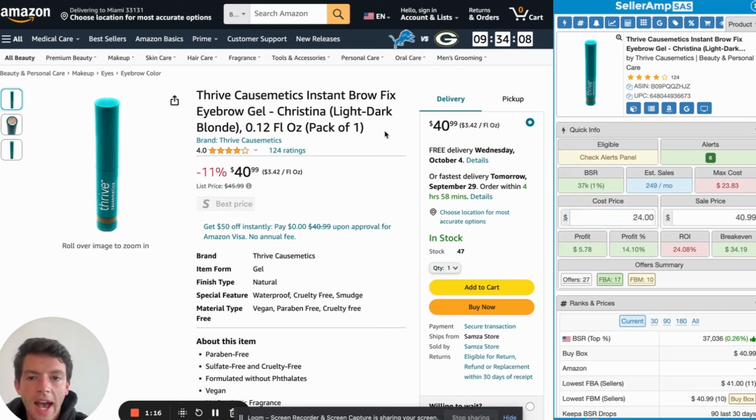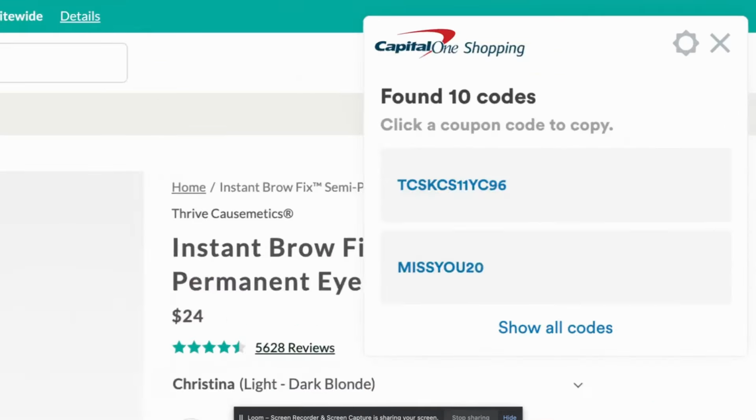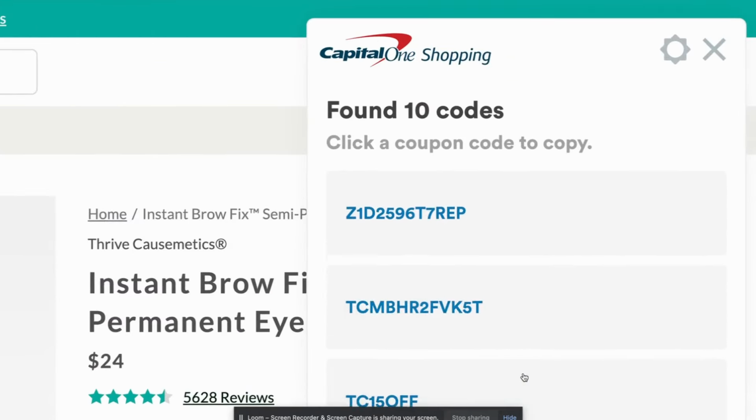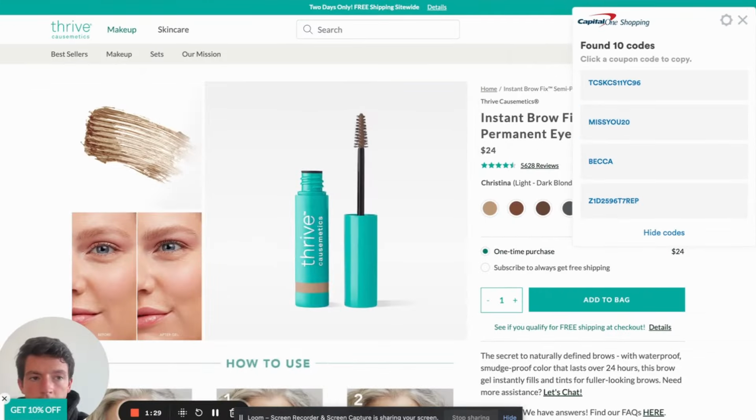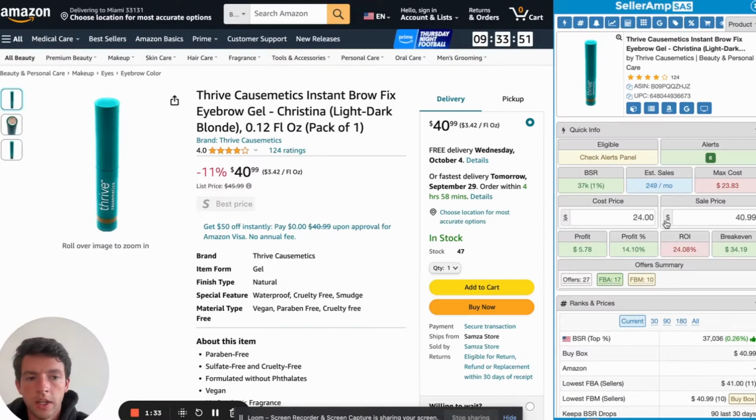a beauty product. However, on Capital One Shopping, which is one of the free coupon extensions you guys want to be using for online arbitrage, along with Be Frugal and Rakuten, right here, we can see we have some discount codes right here, right? And one of these gives us 20%, right? So therefore, we have $24, and then we want to go ahead here and take off 20%. If we take off 20%, which we can do in SellerAmp just by multiplying by 0.8 right here, now we took this product from about a 28% ROI to about a 56% ROI.